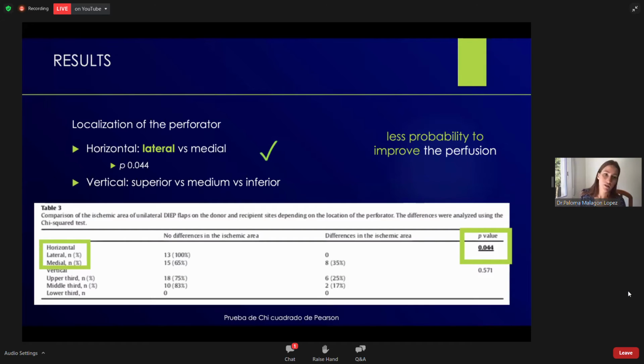Regarding the localization of the perforator, we saw that a lateral perforator has less probability of improving the perfusion, but we don't see any difference according to the localization in the vertical line.